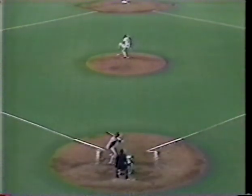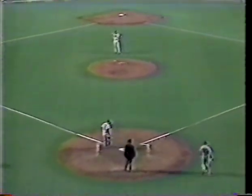No score through 3, and Dwight Evans leads off the 4th with a 2-hopper down to 3rd. Seitzer throws him out. Evans now 0 for 2. The left fielder, Mike Greenwell, the batter. He flied to left his first time up. He's now 4 for 10 lifetime against Gubicza.